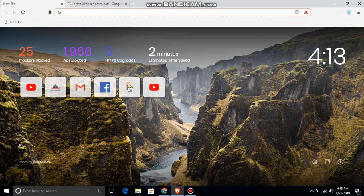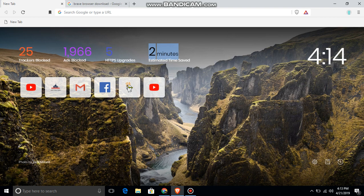So this has a built-in ad blocker. You can see 25 trackers blocked, ads blocked, and 2 minutes time saved. That's a very comprehensive, quick review of why you should download this. Let me show you a real example.